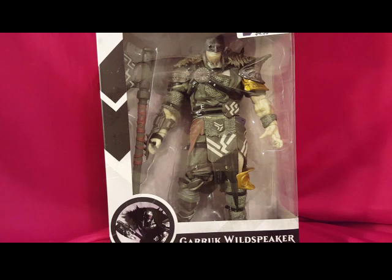Today we're going to be taking a look at a figure that I'm not too familiar with. It comes to us from the Magic the Gathering Legacy Collection line. Now, Magic the Gathering, I'm not that familiar with it. I know that it was a card game, or it is still a card game. I saw some Magic the Gathering cards being played when I was a kid. I never really got into it. But nevertheless, these guys have some really cool and unique characters.